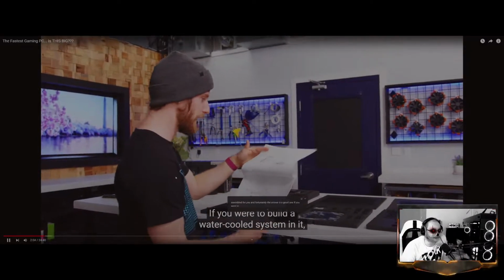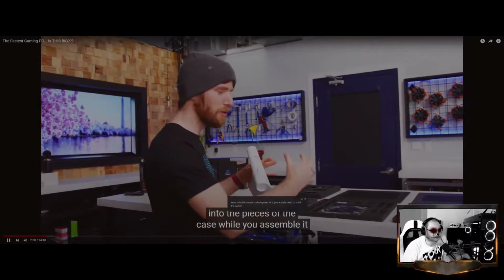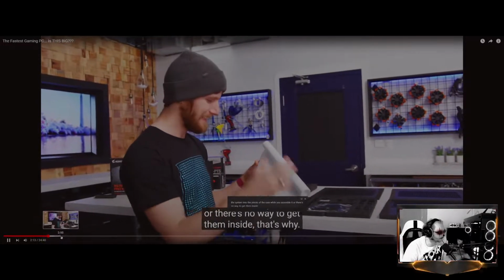If you were to build a water-cooled system in this, you actually need to build the system into the pieces of the case while you assemble it, or there's no way to get them inside. That's why.